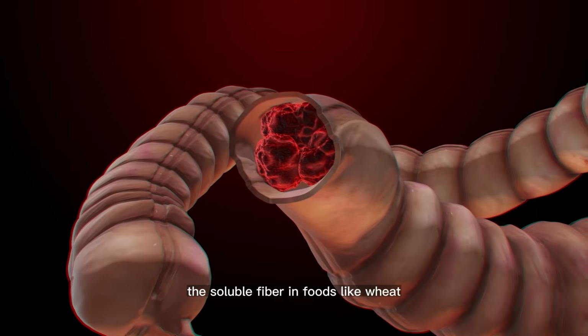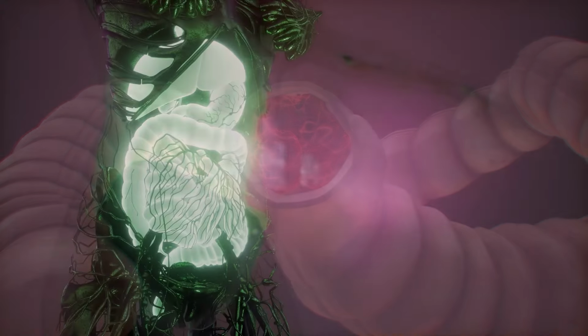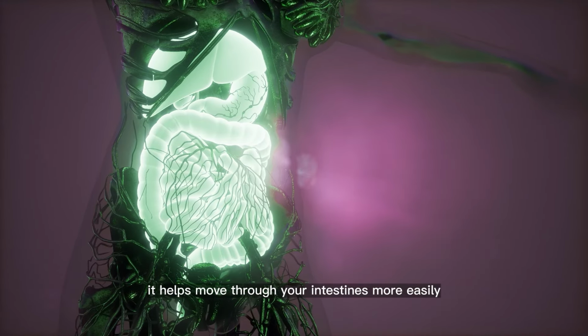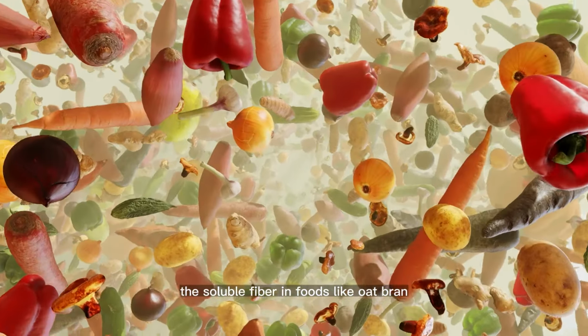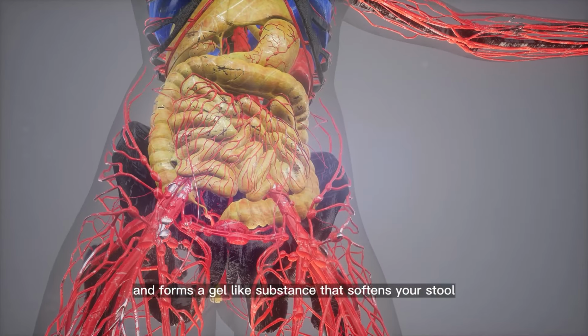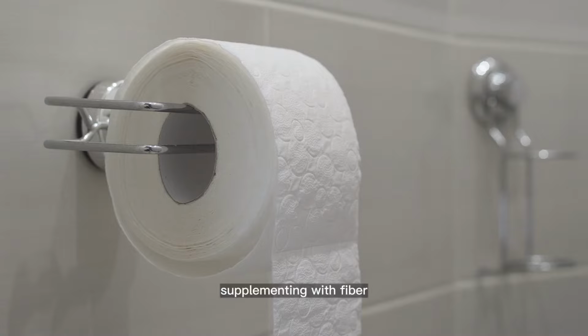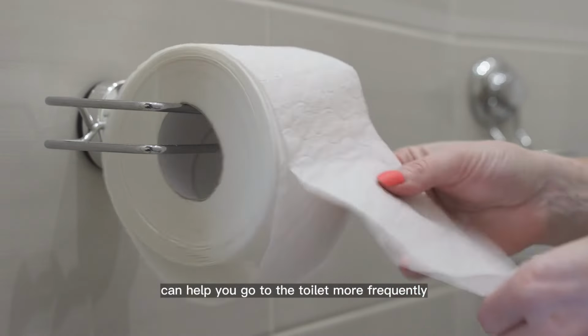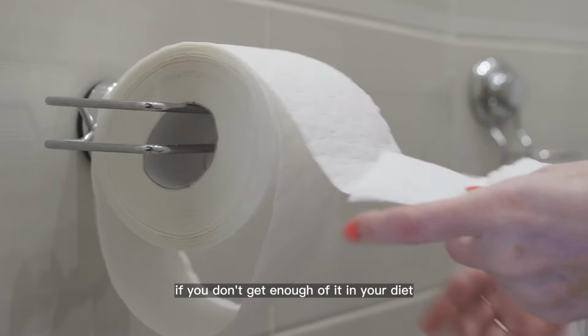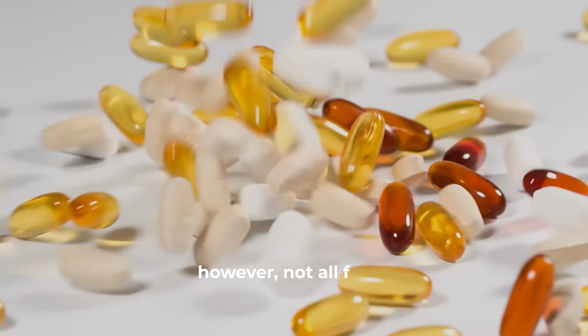The insoluble fiber in foods like wheat bran and vegetables adds bulk to your stool. It helps move through your intestines more easily. The soluble fiber in foods like oat bran, nuts, and seeds absorbs water and forms a gel-like substance that softens your stool and makes it easier to pass. Supplementing with fiber can help you go to the toilet more frequently if you don't get enough of it in your diet. However, not all fiber supplements are created equal.